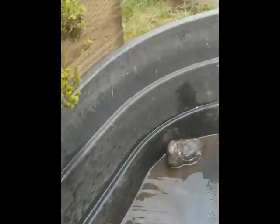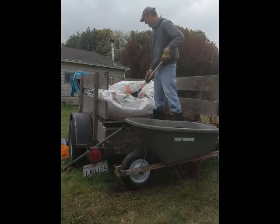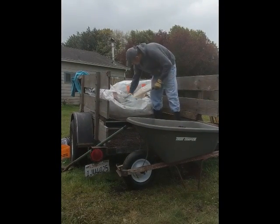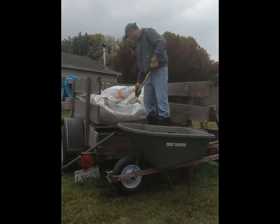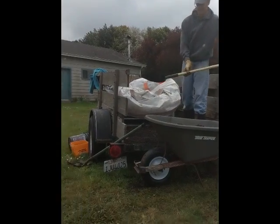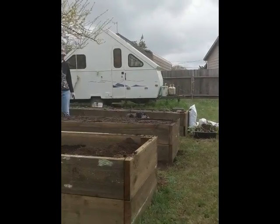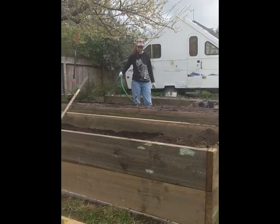And then Matt's up here in the trailer scooping up some peat moss. No, actually he's not scooping peat moss. He's scooping up some potting soil that we're putting into the raised bed. Say hi, Matt. And this is my backyard. That little trailer belongs to my mom. She sometimes comes up and stays in it.